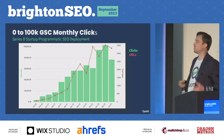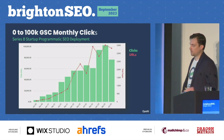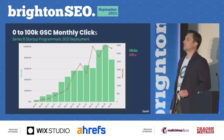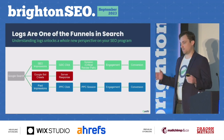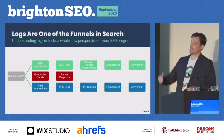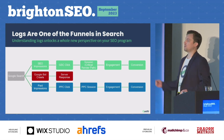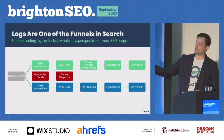Okay, cool. Yeah, these are some of the hottest things right now that I think are important to keep in mind. So, of course, why are we doing logs? We want to have some of this growth here. This is one kind of Series B client that we had. These are 100,000 GSC clicks, and of course a lot of pages, programmatic SEO site. Why logs? I think it's important to think of it as its own funnel with Google. So we know impressions, some clicks turn into sessions. Sessions, there's that initial engagement point, product activation, and then eventually there is a sale, replicated for paid search, of course.